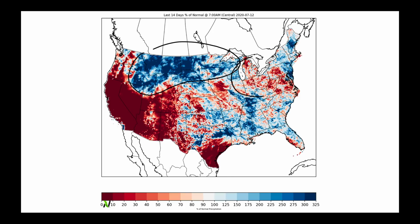But look at the eastern Corn Belt. We do see a lot of hit or miss nature to the thunderstorms, and there are still pockets in there that are very dry. That extends down into parts of Virginia, North Carolina, where go back a month ago and we were talking about extreme flooding in those states.